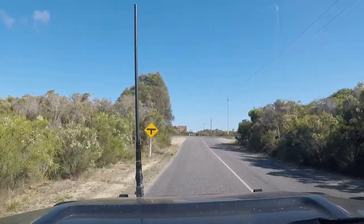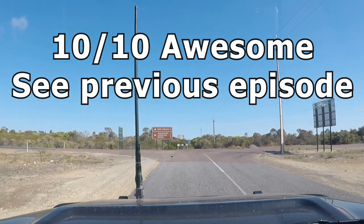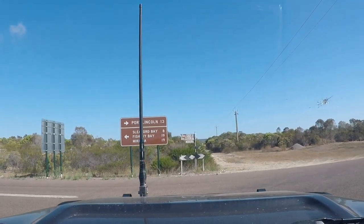And here's the main intersection that we went past yesterday. If we go left, we go back to that Sleaford track that we were on. And we go right, obviously go into Port Lincoln.